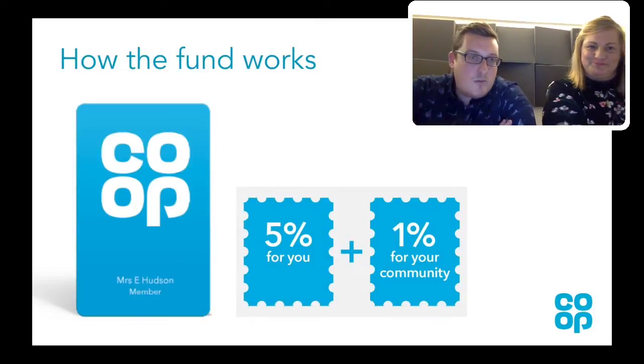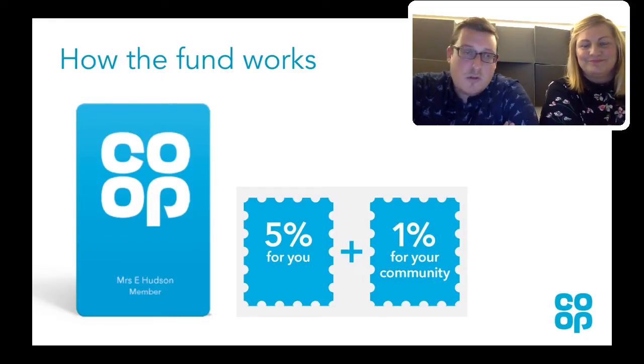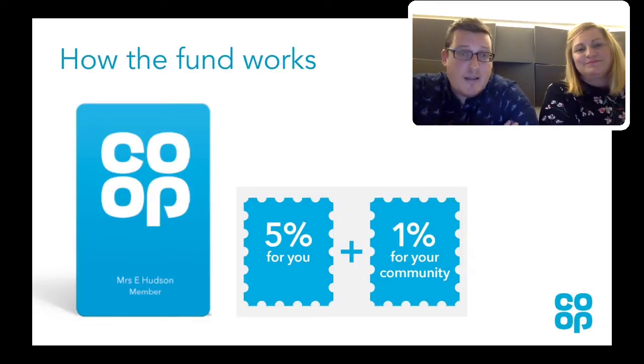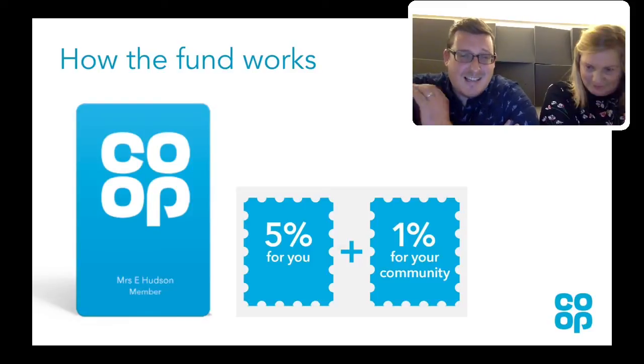So I'm just going to talk a little bit about how the local community fund actually works. The local community fund supports local organisations, charities and community groups that make a difference in your area. Every time you purchase co-op branded products, 5% goes back to yourself to spend on your next shopping trip, and 1% goes to the local community fund. From there, members are able to select you as a cause, and every time they shop, you'll receive that 1%. So basically, the more members who shop in store and purchase co-op branded products, the more money you'll accumulate. If you can constantly keep encouraging all your supporters, friends and family to join up and become members, the more that they shop, the more that we share. It's as simple as that.